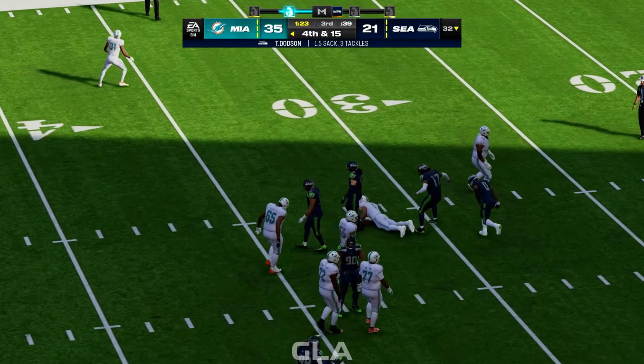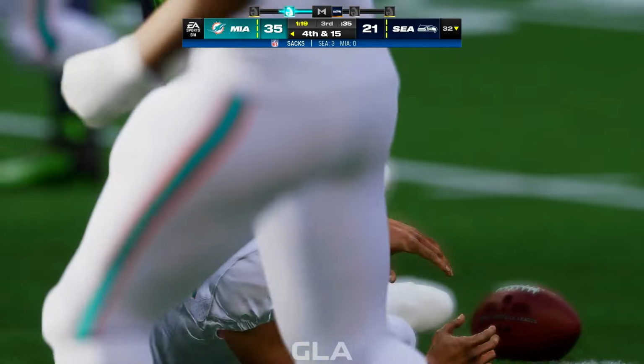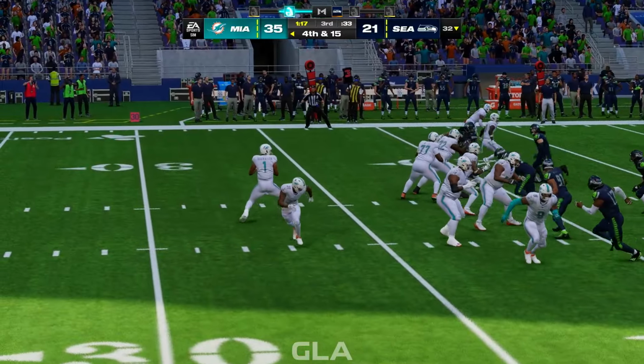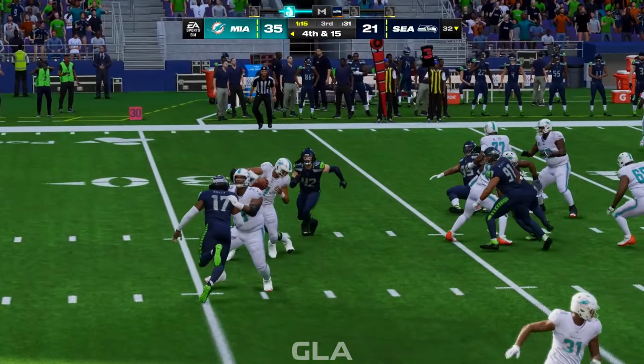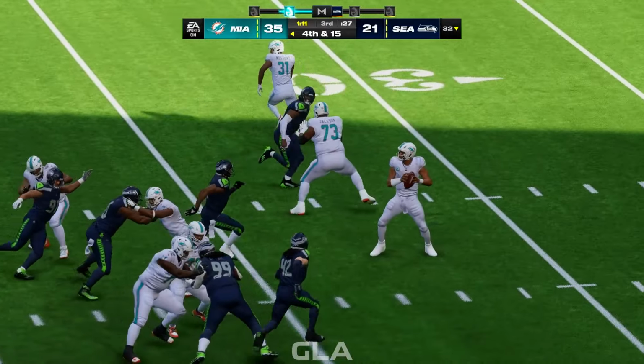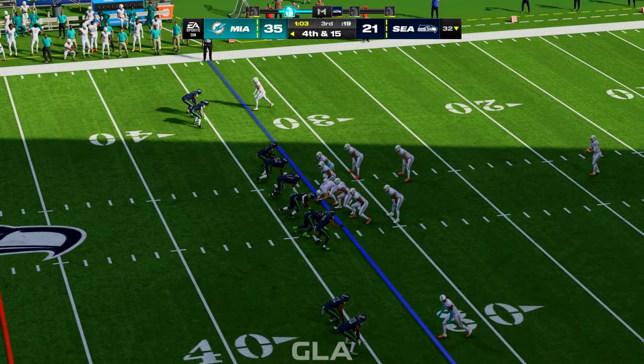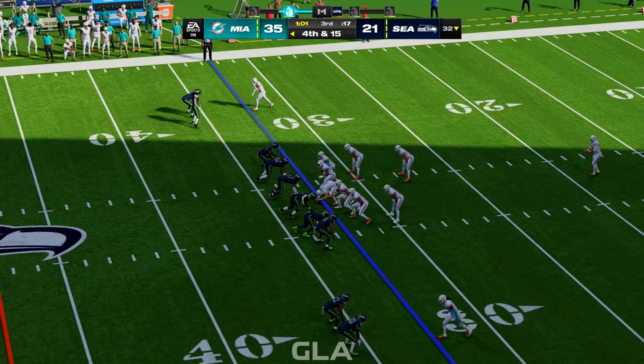Pressure comes. He's taken down by the Seahawks defense. Tyrell Dotson with a big-time sack on third down. It's a loss of seven. Even keeping the back in for extra protection on third down, they still couldn't prevent the sack. Now it's fourth and long thanks to a terrific individual effort on defense.